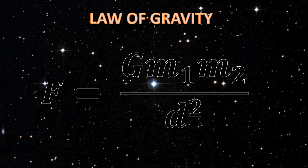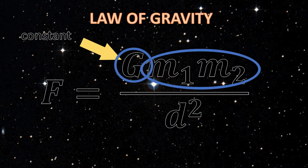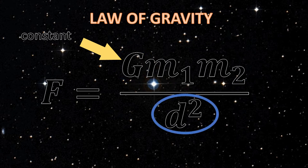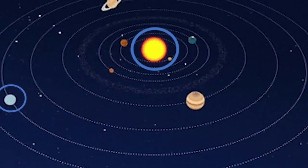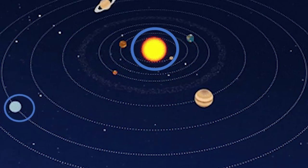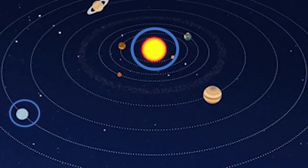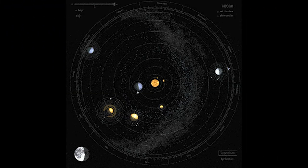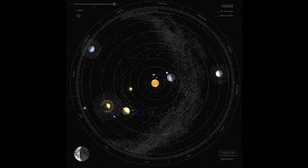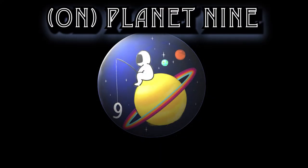Altogether, all of these traits are embodied in the mathematical equation for the law of gravity. We see how the law of gravity depends on the masses of the bodies and how the distance squared between the masses will impact the force itself. That means the farther two bodies are from each other, the weaker their gravitational force is on one another. And the closer they are, the stronger the gravitational force is. This is precisely why the planets revolve around the sun at different speeds.